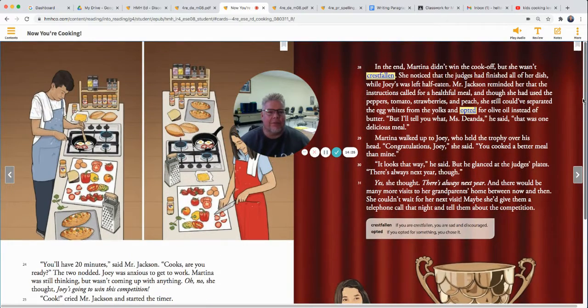In the end, Martina didn't win the cook-off, but she wasn't crestfallen. She noticed that the judges had finished all of her dish while Joey's was left half-eaten. Mr. Jackson reminded her that the instructions called for a healthful meal, and though she had used the peppers, tomatoes, strawberry, and peach, she still couldn't have separated the egg whites from the yolks and opted for olive oil instead of butter. "But I'll tell you what, Miss Deanda," he said, "that was one delicious meal."